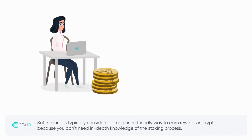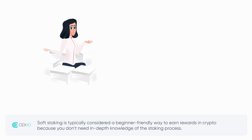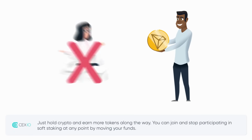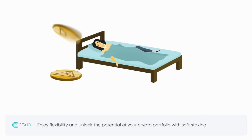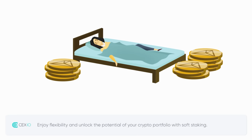Soft staking is typically considered a beginner-friendly way to earn rewards in crypto because you don't need in-depth knowledge of the staking process. Just hold crypto and earn more tokens along the way. You can join and stop participating in soft staking at any point by moving your funds. Enjoy flexibility and unlock the potential of your crypto portfolio with soft staking.